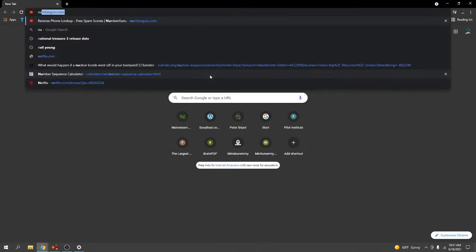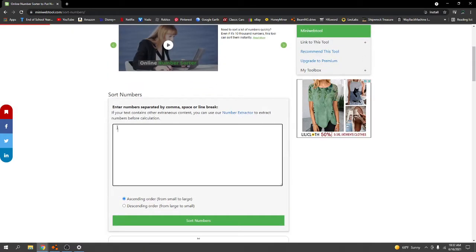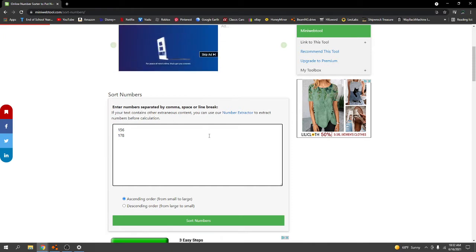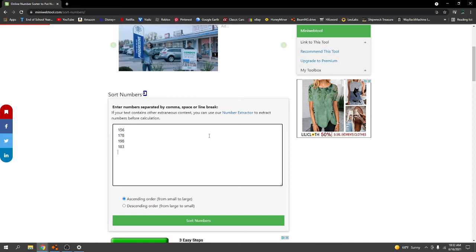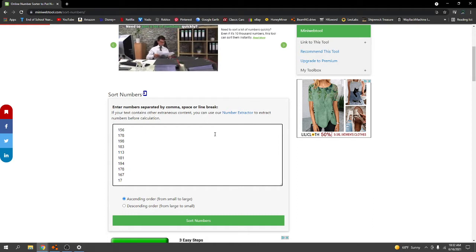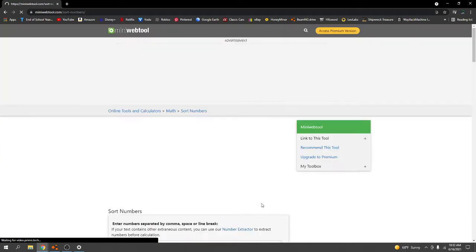Alright. Number organizer. Alright, this'll work, I guess. Alright. So let's see here. 150. 178, 198, what else? 183, 113, 181, 194, 178. 167, 176, 145, and 201. All right, sort these numbers. They are sorted, here they are.